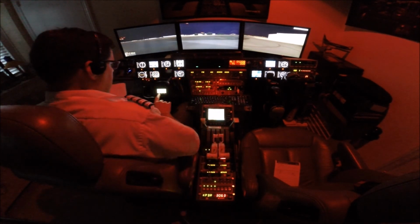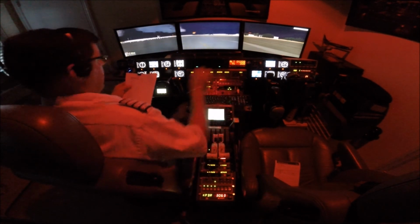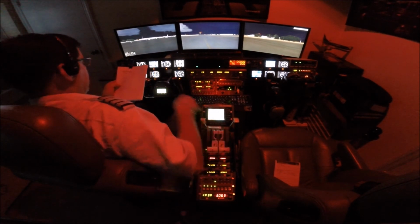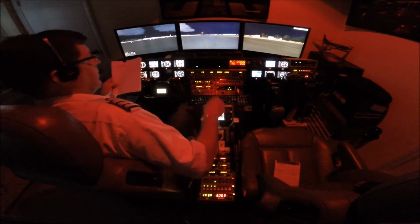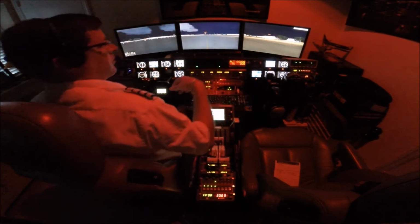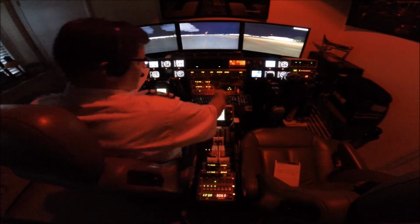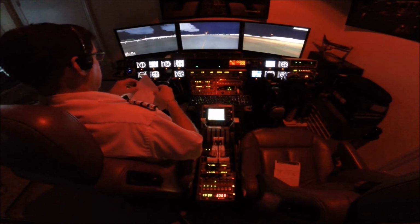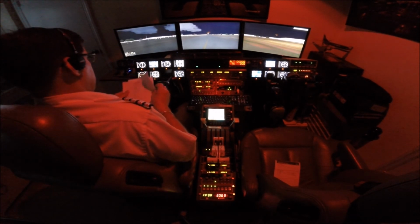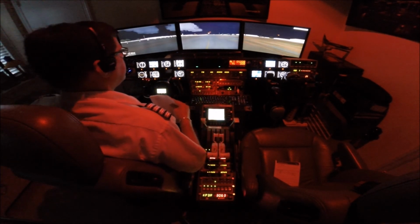Alright, after landing, we'll stop the clock. The spoilers are retracted, flaps are up and indicated, landing lights are off, strobe lights are off, fuel pumps off, de-ice is off, pitot heat's off, marker beacon's off, and we'll start the APU. Alright, the APU is coming up, and starter switches are off. That is the after landing checklist. Next is shutdown.